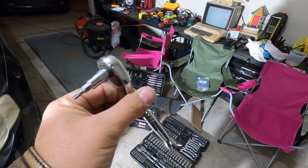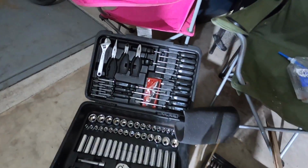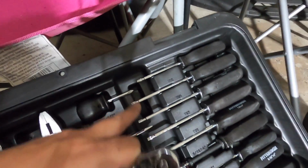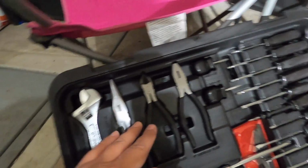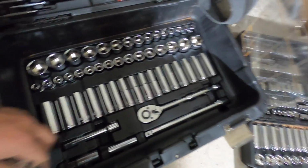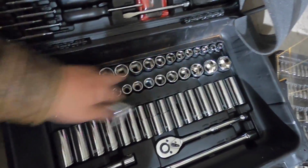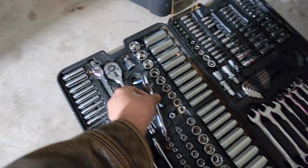All right, before I go any further, big shout out to Austin. He took me over to Harbor Freight, hooked me up with a hell of a deal on these tools. These are phenomenal. They're like $169, which honestly is insane. You get all the screwdrivers with the T10, 15, 20, 25, 30. Flatheads, Phillips, pliers, dikes, needle nose, adjustable. Then you've got your 1/2 inch down here, which has every size imaginable, including the extensions. Look at this. Then over here, you've got all your 3/8 and 1/4 inch.